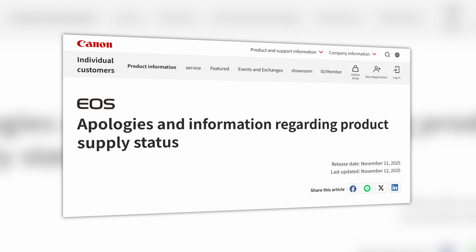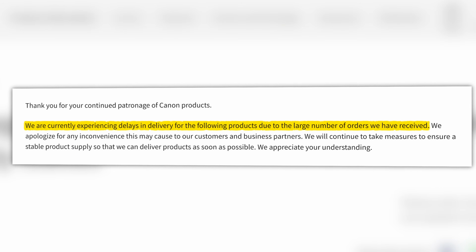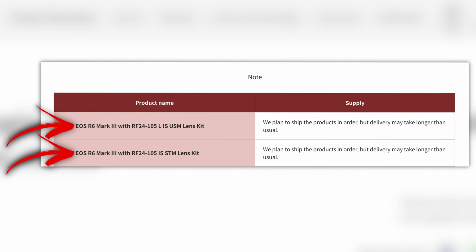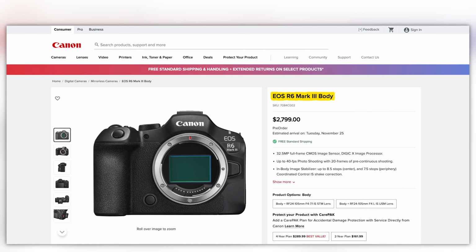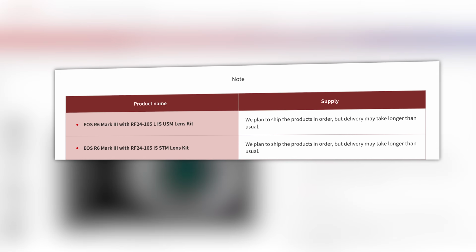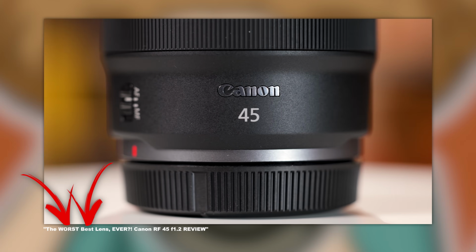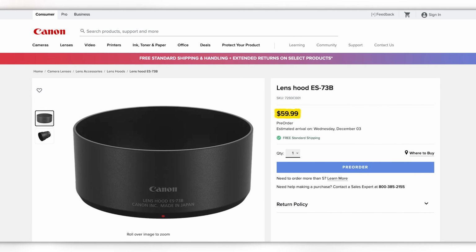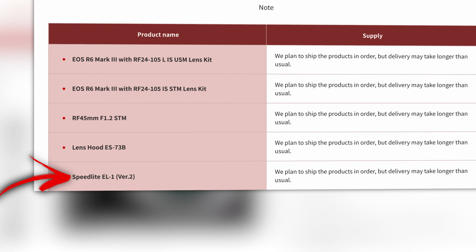Next up, Canon once again had to apologize for delays on several products due to the volume of orders. The list includes two R6 Mark II body and lens kits, but surprisingly doesn't include the body-only option, at least for now. As expected, the new 45 1.2 RF lens, which in my review I called the worst best lens ever, is on back order along with its overpriced $59 lens hood. And the last product on the list is the EL-1 version 2 Speedlight.